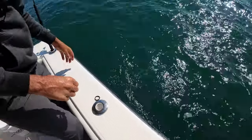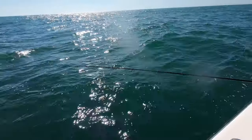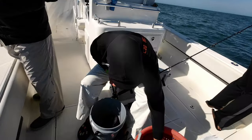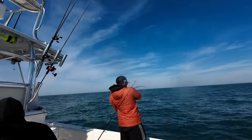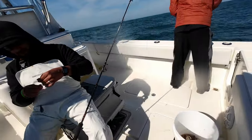Beautiful. Let's go. Come on, baby. That's solid. It's a good eater. Oh, that's perfect. Oh my gosh, he's got a giant. Wow. Bro, that's a giant, bro. That's another 10 pounder. That might be another 10. Holy smokes.